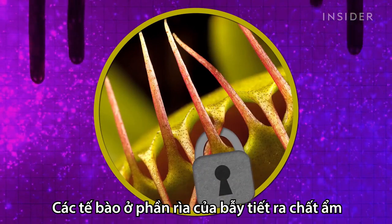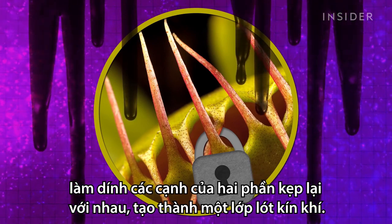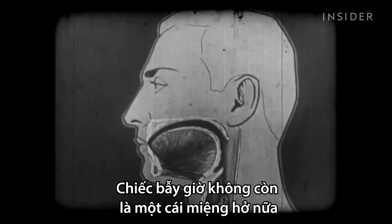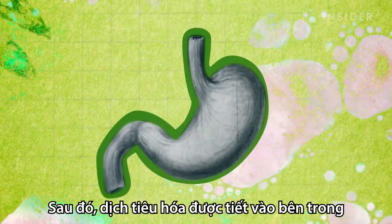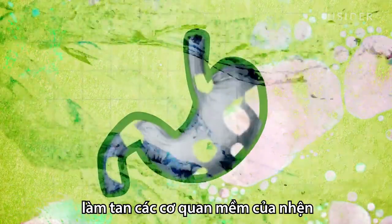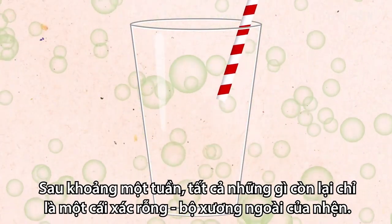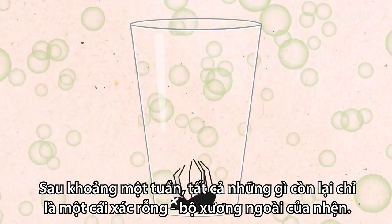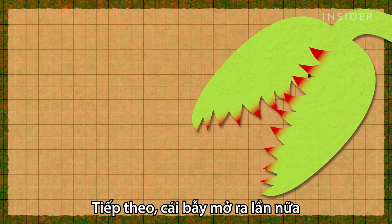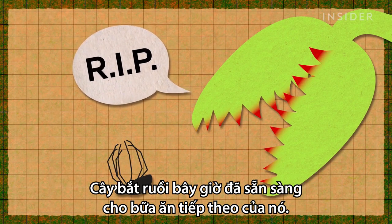Cells on the edges of the pads secrete moisture, which glues the edges together to form an airtight seal. Suddenly, that trap isn't a mouth anymore. It's a stomach. Digestive juices flood into the closed compartment, dissolving the spider's soft organs. And the trap's lining sucks up that nutrient-rich slushy. After about a week, all that's left is an empty husk, the spider's exoskeleton. Next, the trap reopens and the husk tumbles out. The trap is now ready for its next meal.